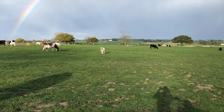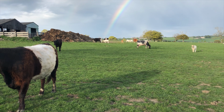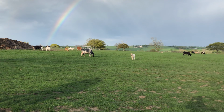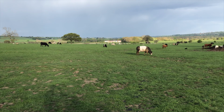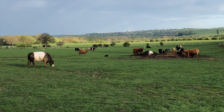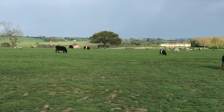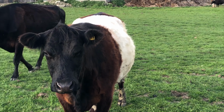So as you can all see in the field here, we've got quite a lot of cows. And we've got quite a few baby calves as well. So the young cows are called calves. You can see quite a few of them there in the distance. And here's one cow wanting to be very friendly.